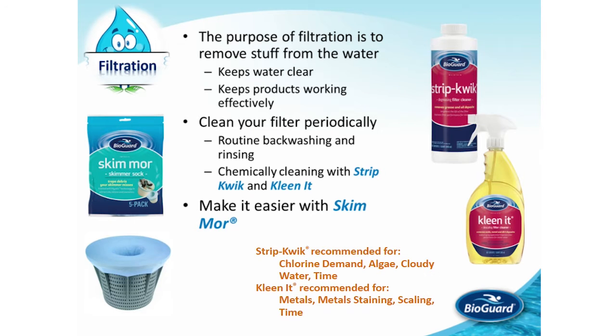The second key to pool care is kind of joined at the hip to circulation, and that's filtration. The purpose of filtration is to remove stuff, garbage, dirt, debris, etc., from the water. This helps keep the water clear, and it helps keep products that you're adding for your pool maintenance program working effectively.